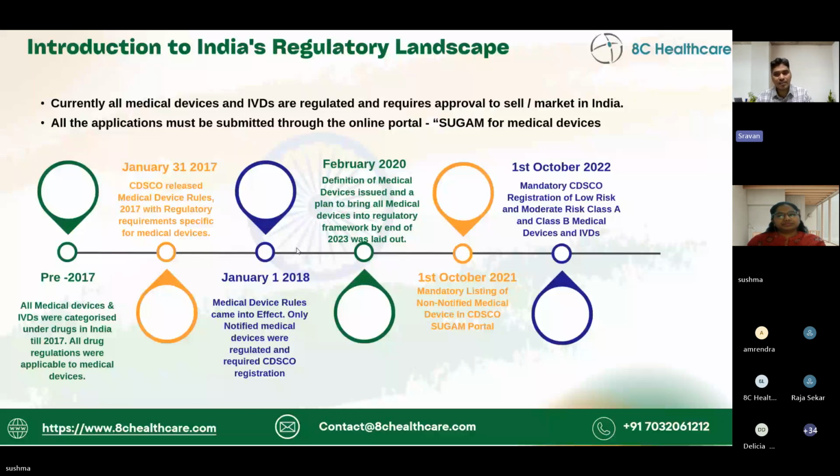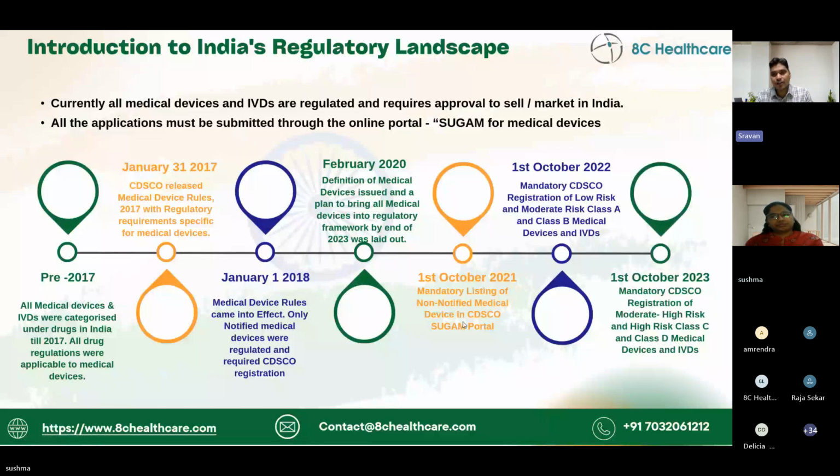These regulations were not implemented in a knee-jerk manner; thanks to CDSCO, they were implemented in a phase-wise manner. By October 1st, 2021, all medical devices were asked to be mandatorily listed on the Sugam portal. By October 2022, Class A and Class B medical devices were mandated to obtain an import or manufacturing license, and by October 2023, all Class C and Class D medical devices were made to mandatorily get the required regulatory approvals.